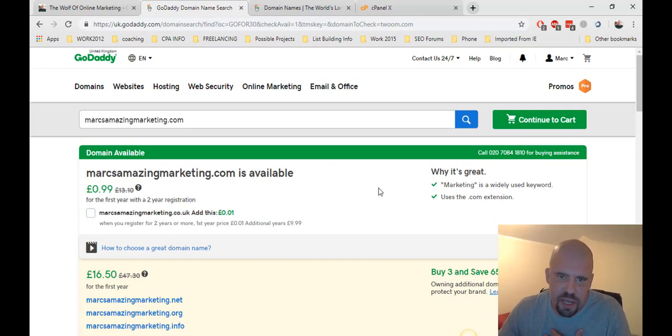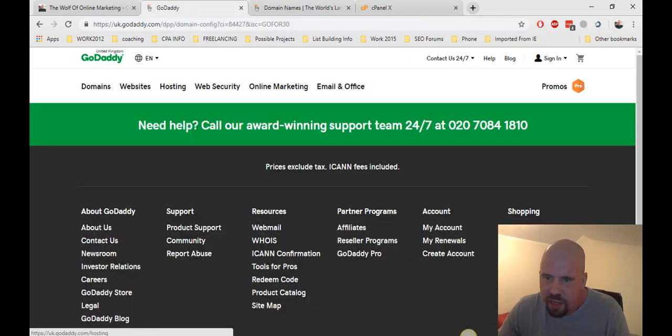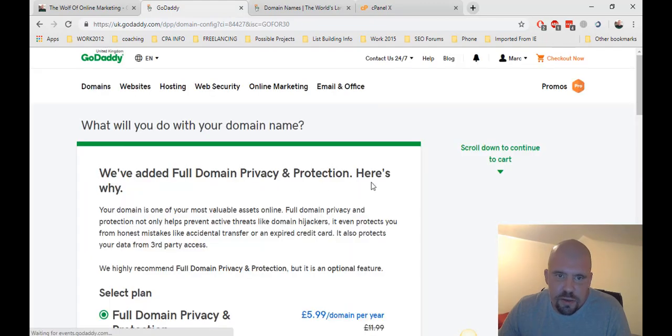I won't be able to get it for 99 cents because I've bought a few domains on this account. I think I have, I don't know, 6, 7 different GoDaddy accounts on this one of the domains that I am using at the moment or am interested in. So, okay, get the domain. You see here, there's all these options always. Click this to get the .co. You don't want that. You just want to continue to cart. So ignore all of the little upsells. Okay, one domain selected. Continue to cart.